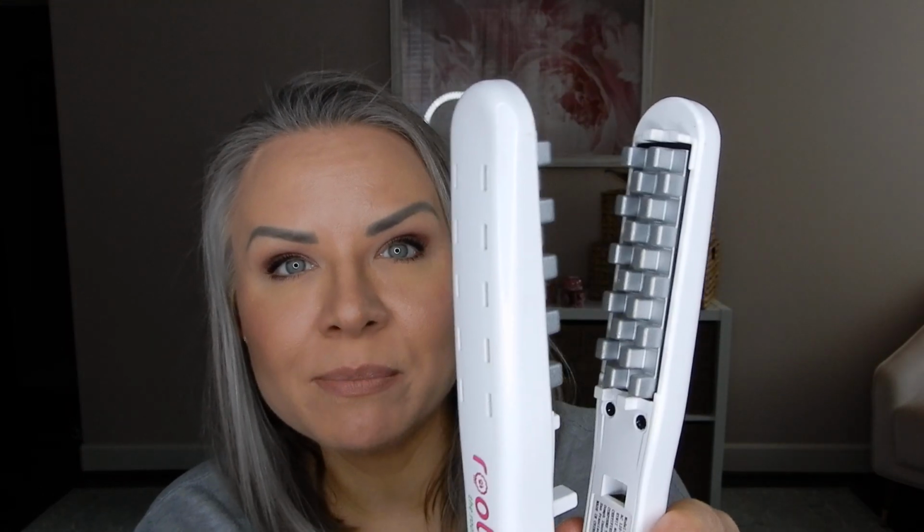I think this is a genius device for those of us that have fine, thin hair and are looking for some volume at the root. So Rudy the Root Lifter essentially is this little, how do I unlock it now? Oh, there we go. It's been a while since I've used it. So it's basically a crimper, but it's like a waffle crimp design.